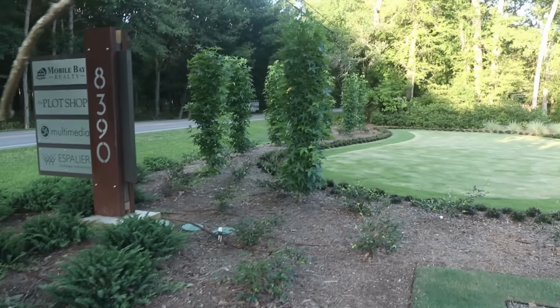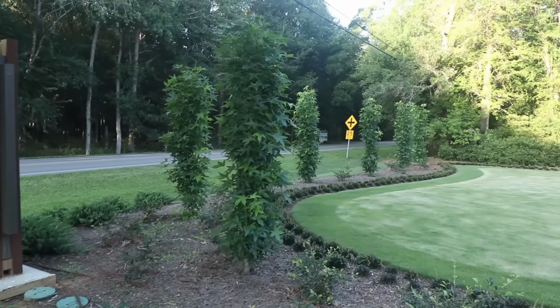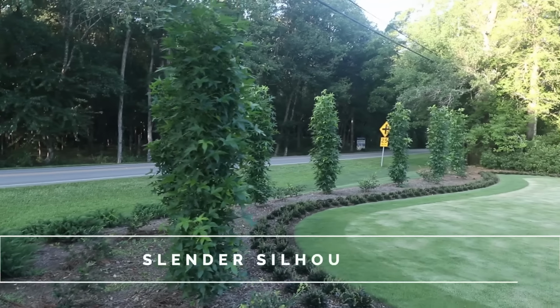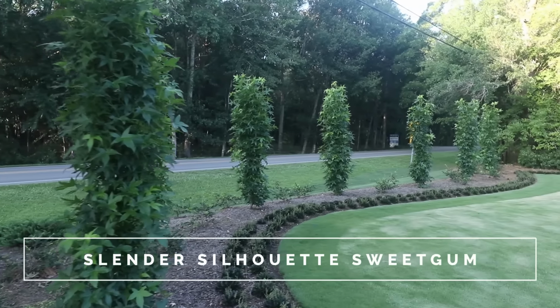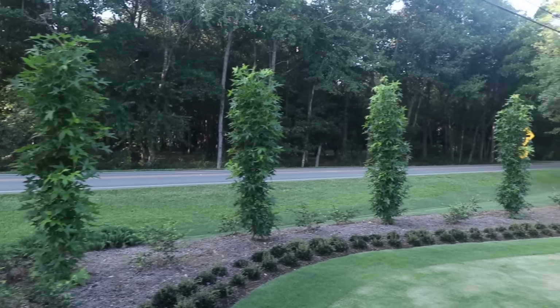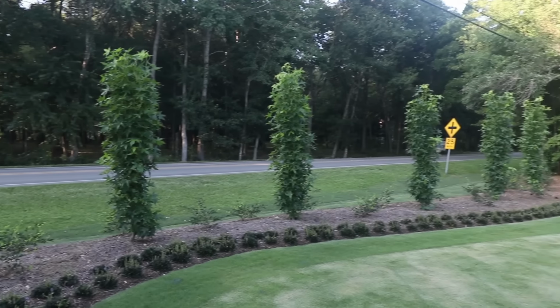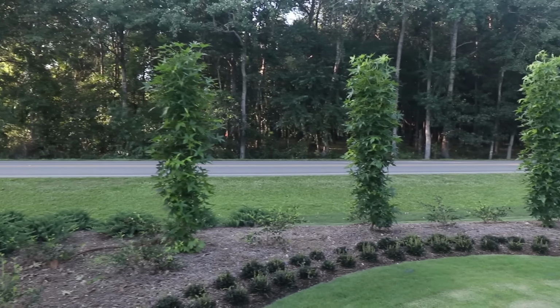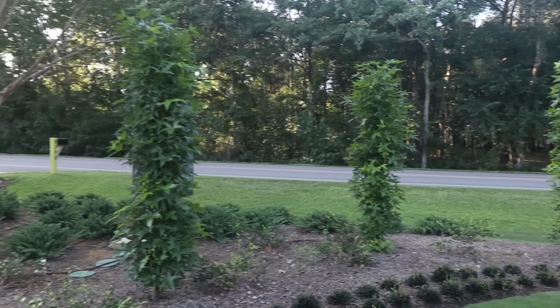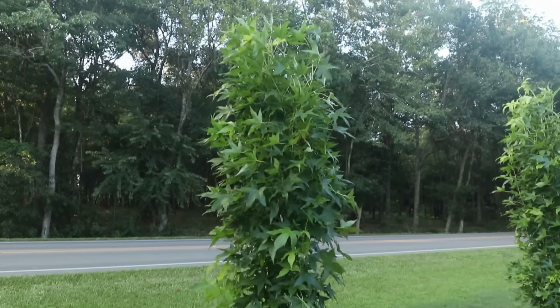These tall, skinny trees right here are slender silhouette sweet gums. These are really super nice trees. I really like them. They're just lined up here like little soldiers across the front of this space. These are just super interesting trees, and of course they're sweet gums, so they're super hardy. No problems with them at all.